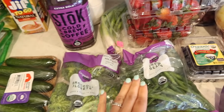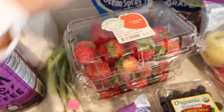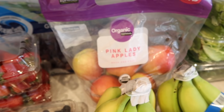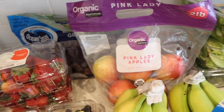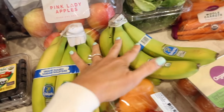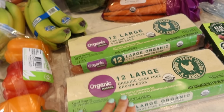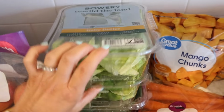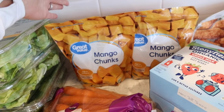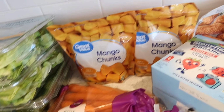Cucumbers, broccoli, some green beans, carrots, strawberries, grapes, some Pink Lady apples. These are my favorite apples, so they're all of our favorites actually. Blueberries, I don't know if I said that already. Avocado, bananas, peppers. The kids also really love these in their lunches. Some eggs, lettuce, spinach for smoothies, mango chunks. So you can put these in your smoothies, but I'm gonna use this for a stir fry actually.